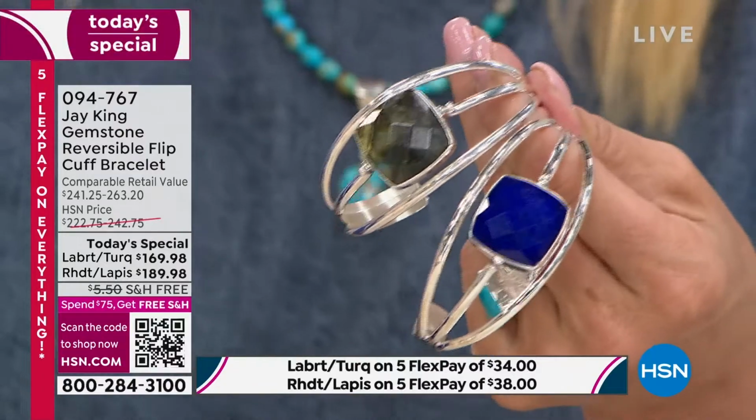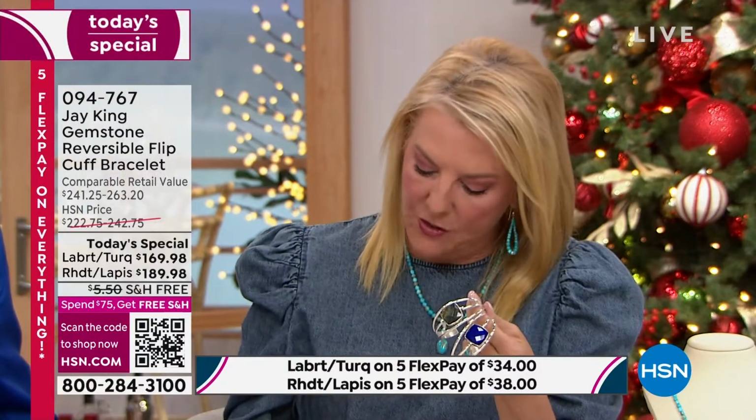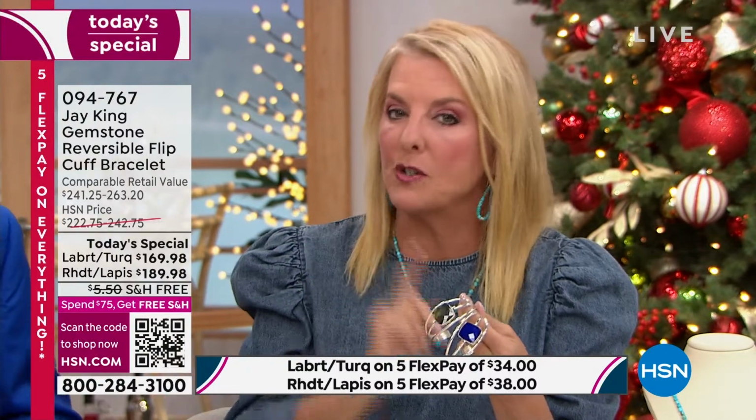Okay, so I wanna explain 5 Flex because this is pretty fun. All day today and all day tomorrow, you have 5 Flex on everything. We're doing a 2-day kind of flex event. In this case, if you're picking up, say, the turquoise version, it's gonna be $34 and you pay it off in 5 months, but you get it right away. It's not layaway, which is great.